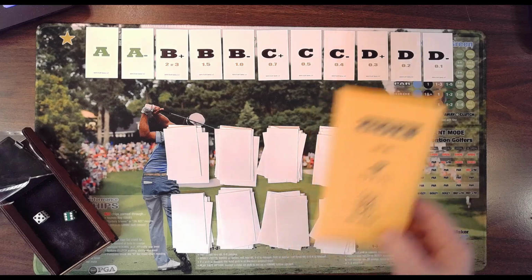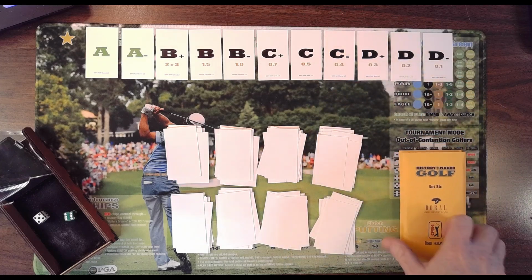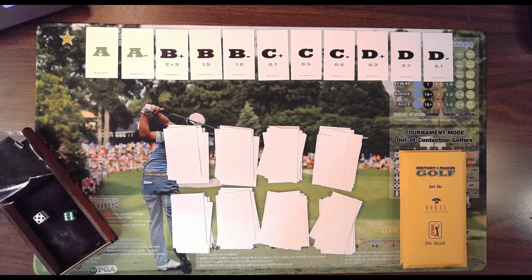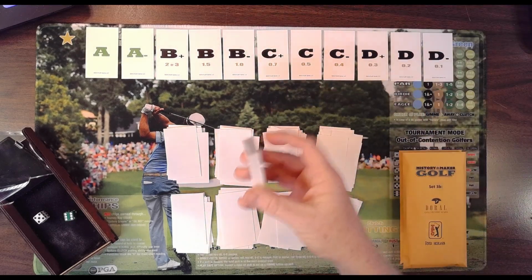So again, we've got River Highlands here in this particular tournament. This will be the first tournament I've done with the 2021 set, so it'll be interesting. I have been doing just the 1958 set. There's only 67 players carded in that season, and so this 2021, even taking out what I did, I imagine we're still probably pushing 200.